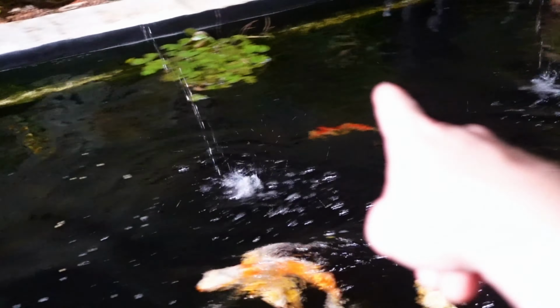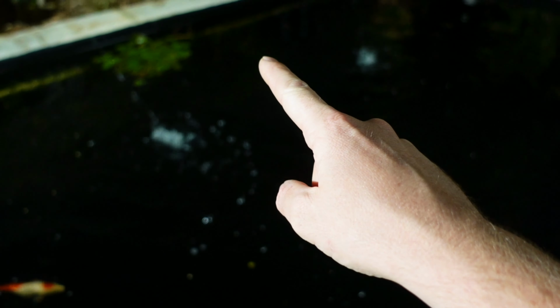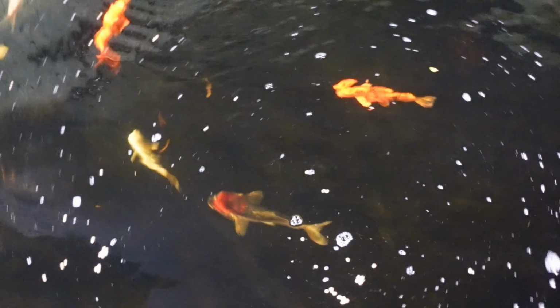Look, see, this is Mr. Personality here. He'll get everyone going. There's one of the kahaku. They're my favourite. There's four of them. I can see there's one there, there's one there. There should be four. Yeah, there's one there and one there. One there, one there. They're cool. I love my koi guys.